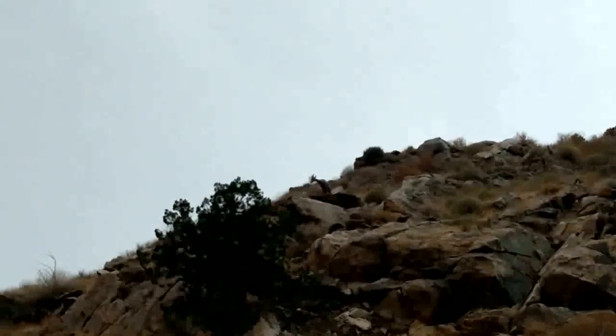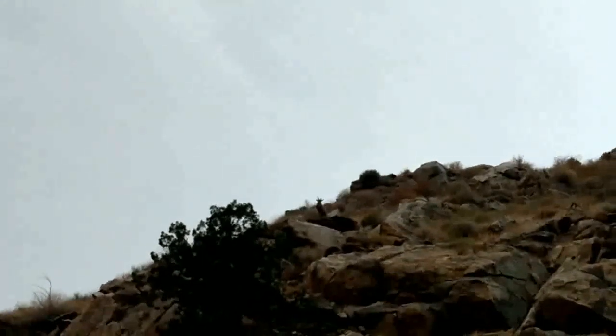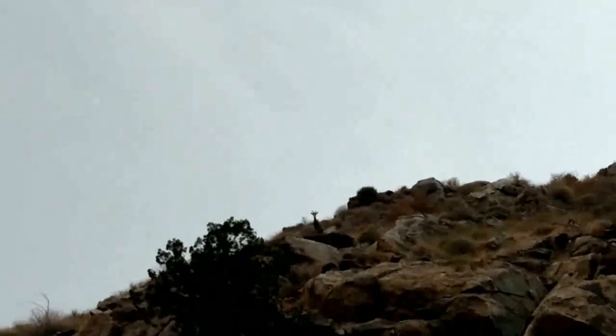Don't know if you guys can see that, but that's actually a bighorn sheep up there. Oh, it's moving its head. Looks like it's a male. It's got those horns. I wonder where the other ones are at. Usually there's a few more where there's one.